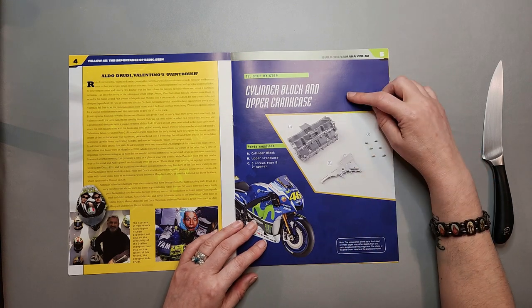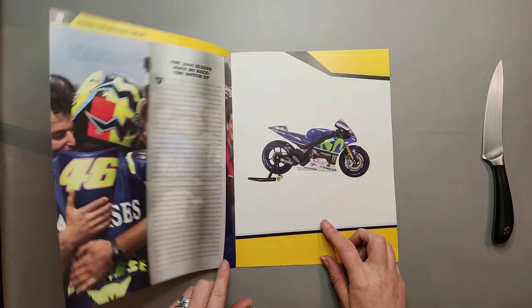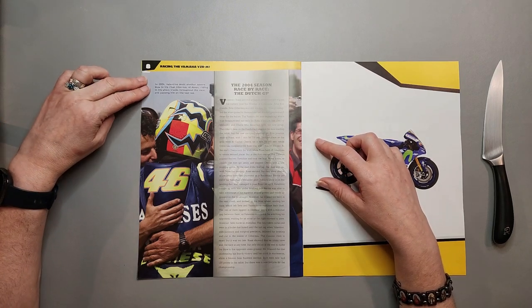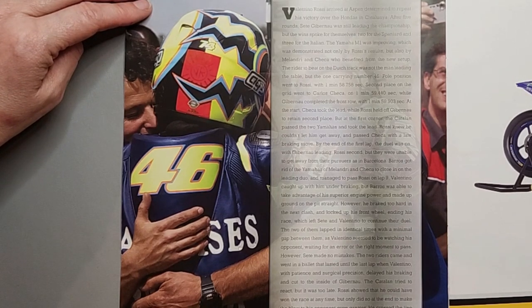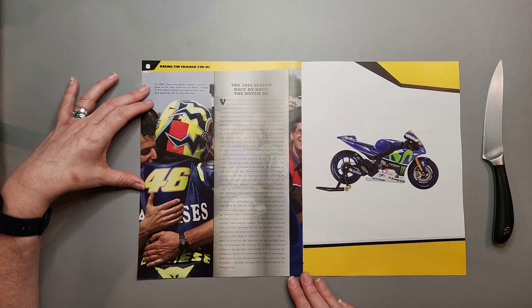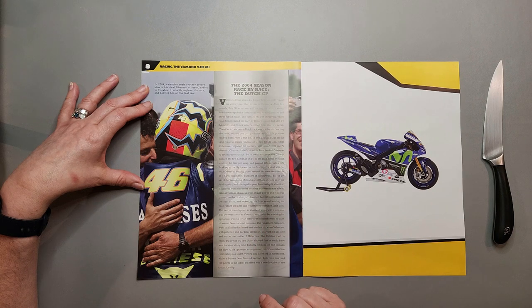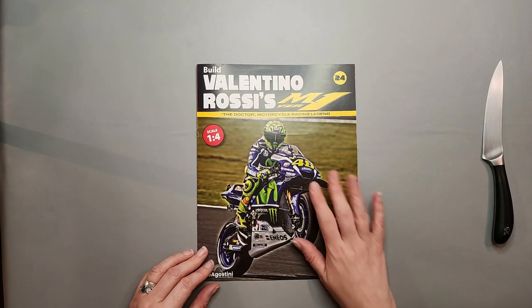In this edition, we get cylinder block and upper crankcase. Okay. And then it shows how we assemble everything. And then we have here, in 2004, Valentino dealt another severe blow to his rival Gibernau at Assen, riding in his wheel tracks throughout the race and passing him on the last lap. Oh. And then 2004 season, the race by race article, the Dutch Grand Prix. Perfect. Okay, that's issue 24.